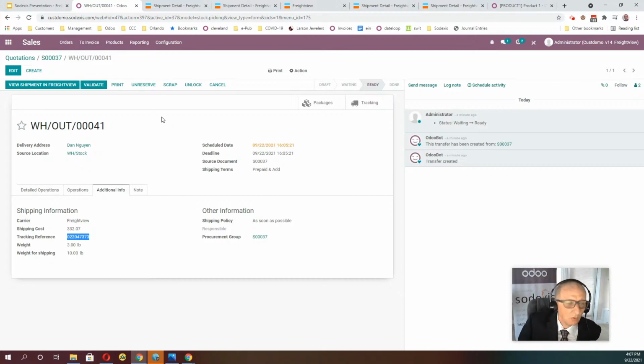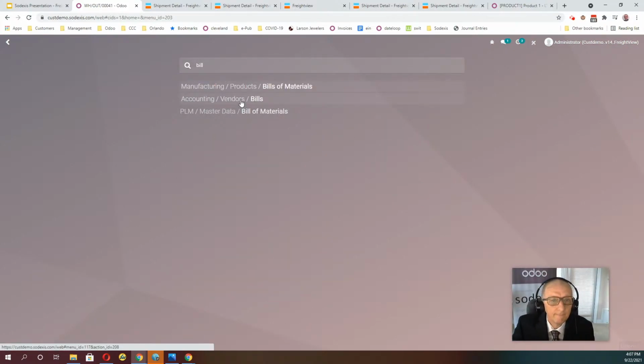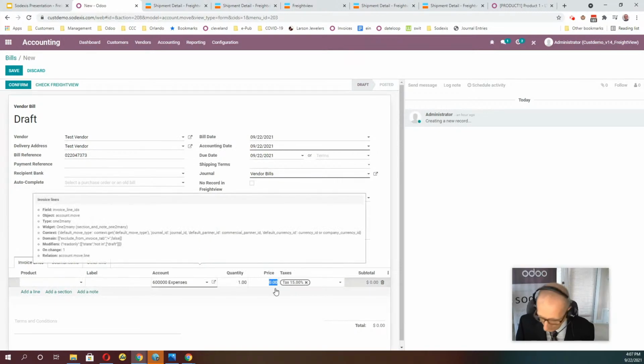And now I'm going to show you that we can also go another step by verifying the estimated cost when we receive the vendor bill. So if I just go to a bill, I'm going to enter it for my vendor, which is going to be the carrier. In this case, I'll enter the bill date. I'll add a line. Actually, I should have taken note of the price, but let's just see. So I'm going to enter in the bill reference. I'm going to enter the tracking number, and I'm going to enter a random price. I think it was about 300.